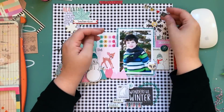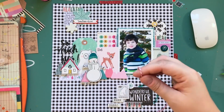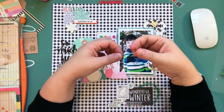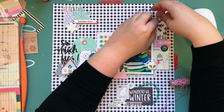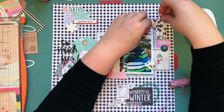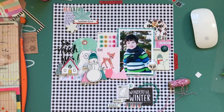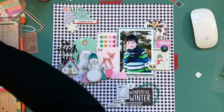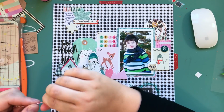And then I found some little puffy stickers that I had gotten from an old Paper Issues swag bag, and it had the bear from Chamel and the badger from the Chamel Little You collection or something like that. Or Little by Little collection. I cannot remember what it was called. And I really love that collection.